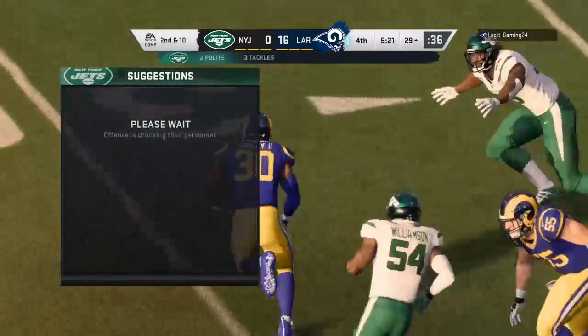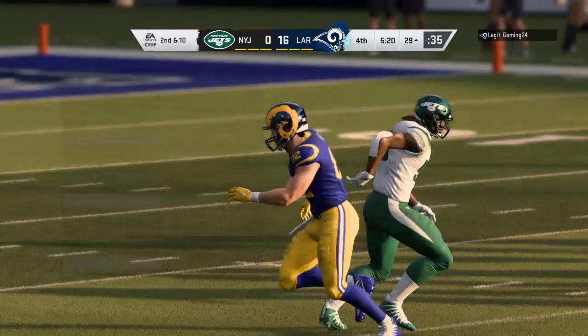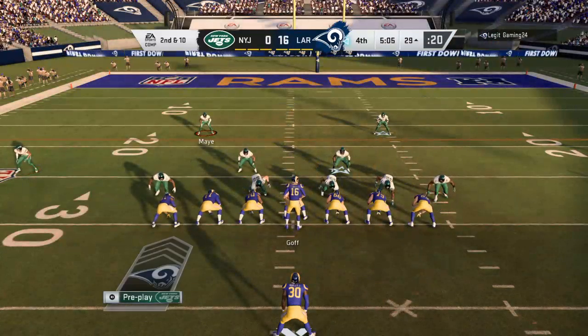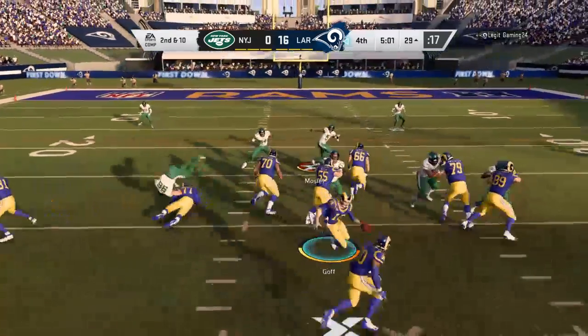No gain on the play. It'll be 2nd down. Run blitz there defensively, something we might see more of here in the 4th quarter. I think we'll see a lot of it, and the difference between that and a pass blitz, you're trying to get to the quarterback.